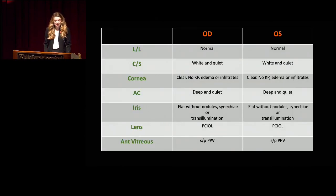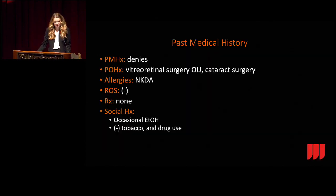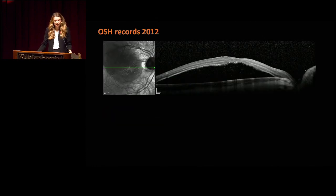Her slit lamp examination is overall unremarkable. We do see evidence of prior cataract extraction bilaterally and vitrectomy bilaterally. Her past medical history, she's overall a very healthy 22-year-old female. She only reports a history of vitreoretinal surgery years ago. We were able to obtain outside hospital records from her previous physician.